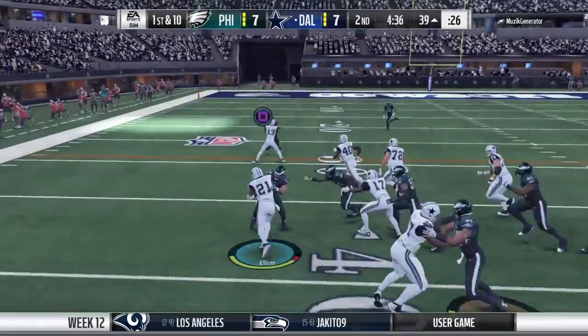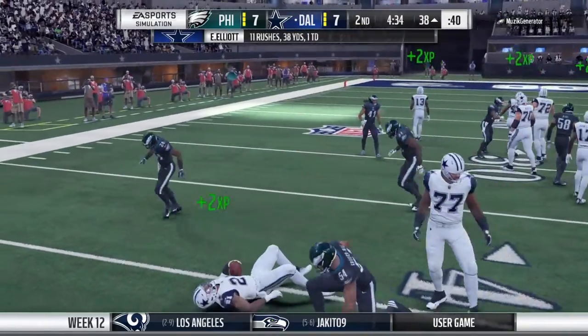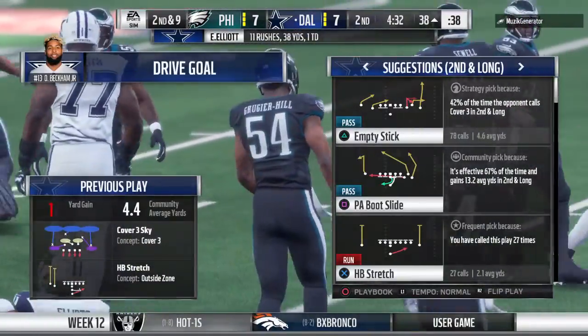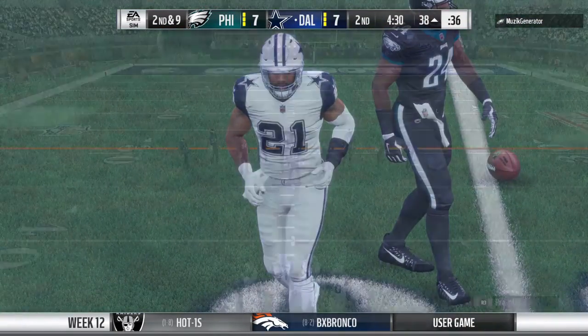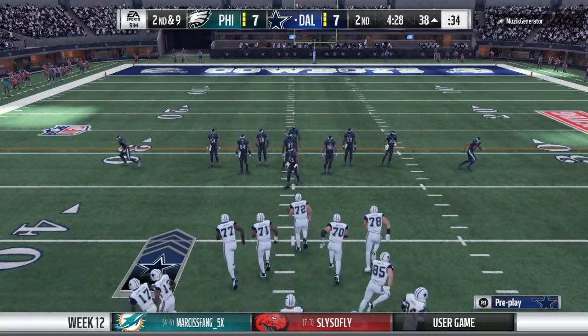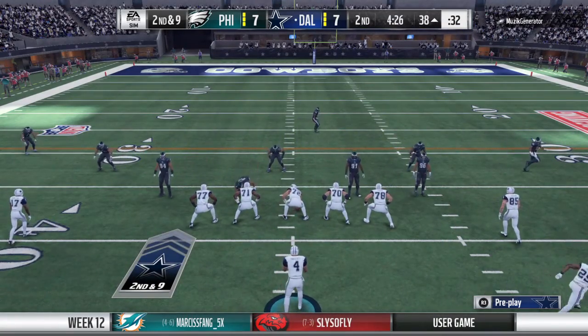A handoff left, Elliott. Just a yard on the first down carry, so it's 2nd and 9. Nice job by the defensive front there to hold him to a short gain on first down. Well played, I must say. Yeah, only getting 1 yard. There was no room to run.